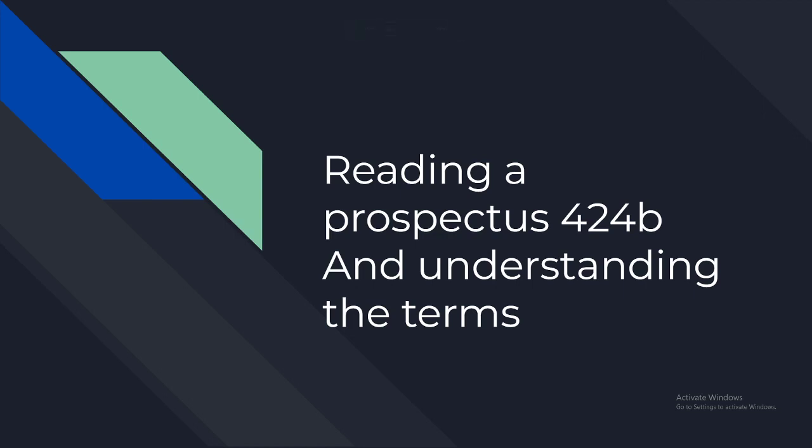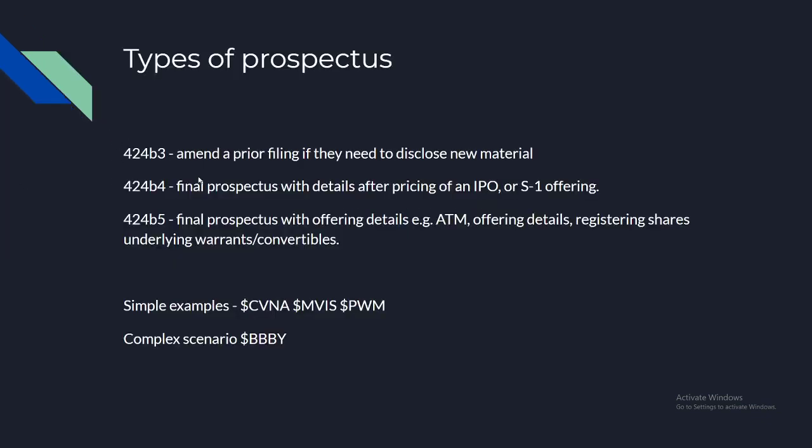It's been a while, I've been traveling and I'm in Portugal right now and had some other stuff to do. But in this video we're going to look at the 424Bs and understand those prospectus filings and what they mean. We're just going to look at these three, the more common, important ones. There's also the 424B2, but I'm not going to go over that. You can just Google about it. You rarely ever see it, it's kind of irrelevant.